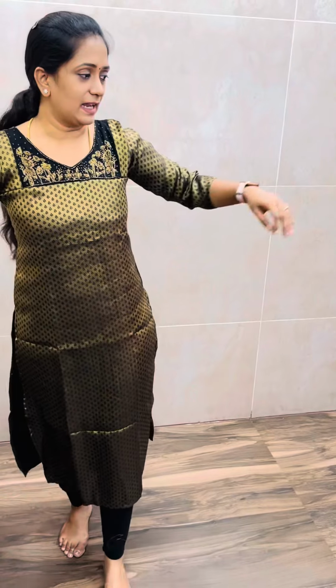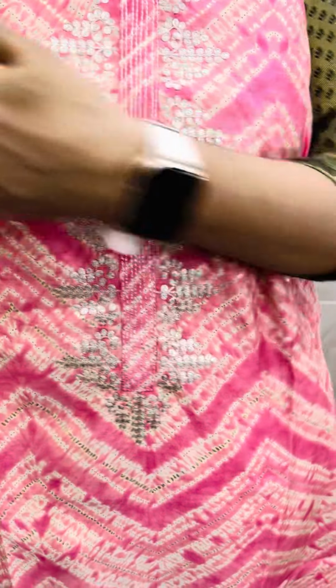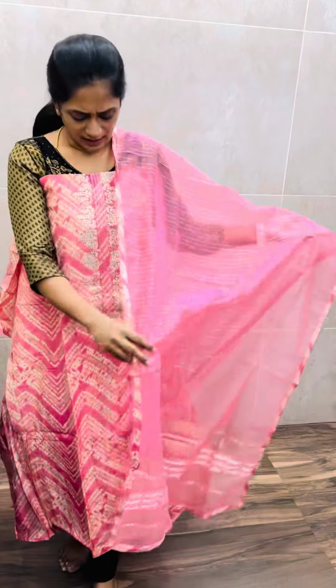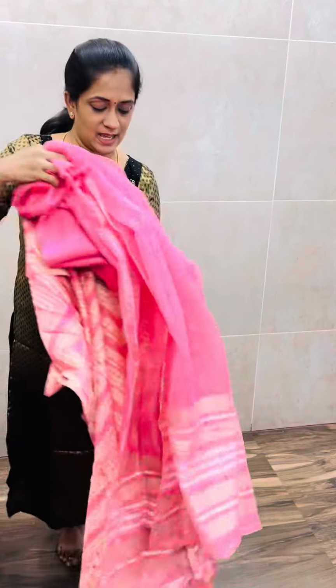And next, muslin silk, kind of a lehriya print, just yoke, all beautiful embroidery work, and a pure organza dupatta. So, quarter is all pure fabric. Price is all affordable price level. Organza dupatta, so it's complete golden weavings. Same color sand on silk bottom. Another beautiful pink shade there. And next to the pure organza.